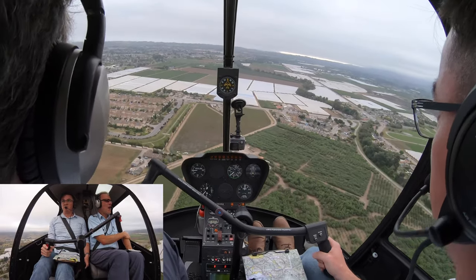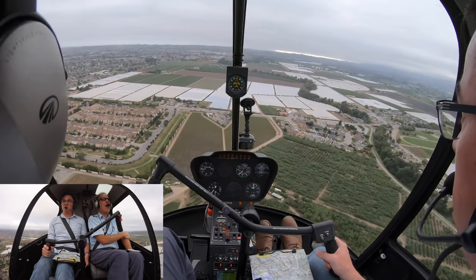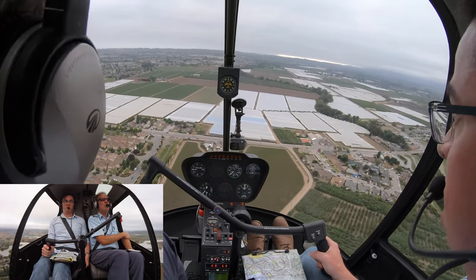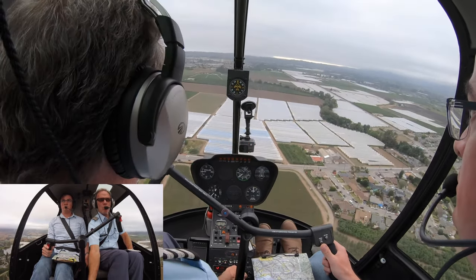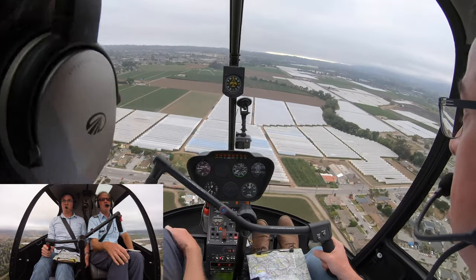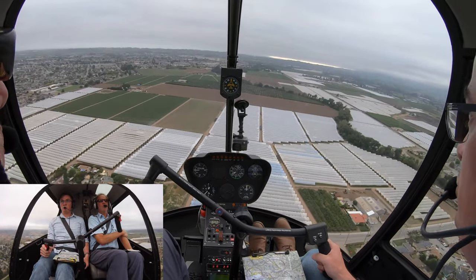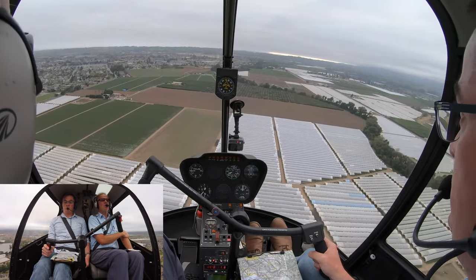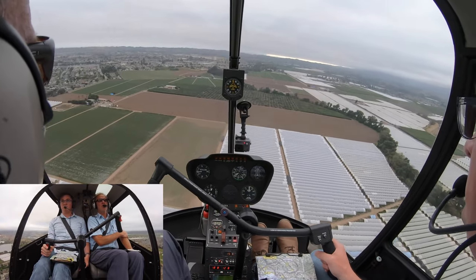All right, so watch out for the trees here, not too low. Big trees. Make sure no one's in the run up here. Somebody on the ground crossing the runway, see him? Yep. Gonna use 2-0. So we'll let him, because we're gonna remain east of 2-0 at all times, right? Yep.